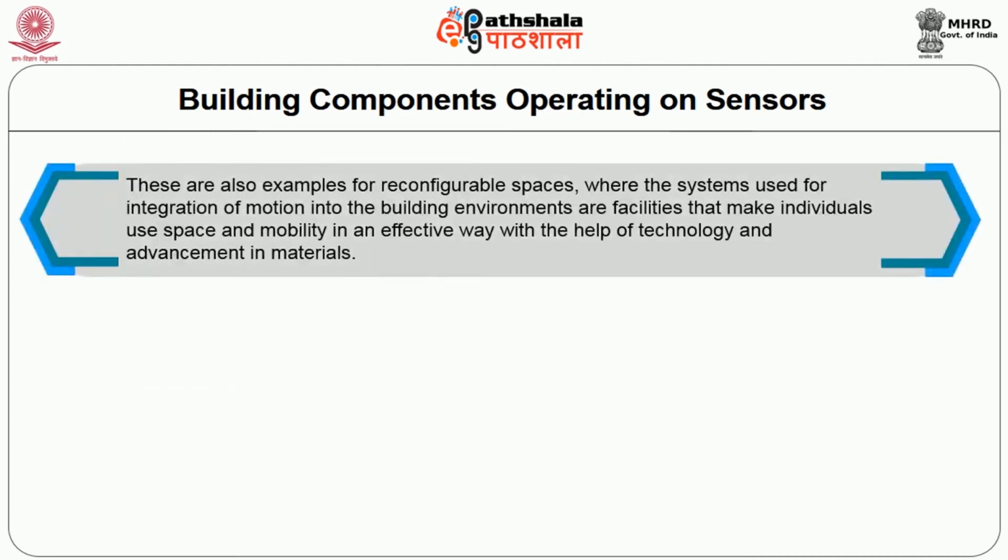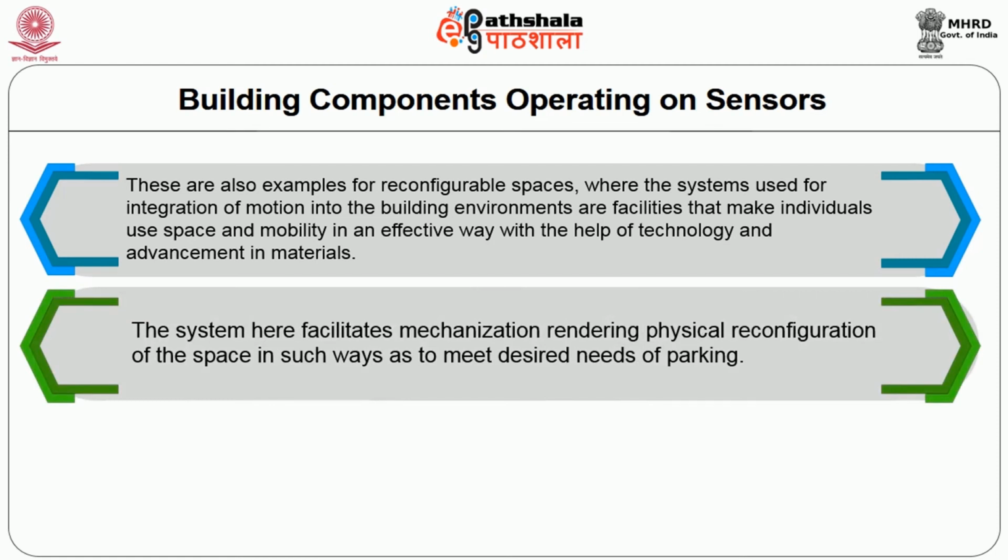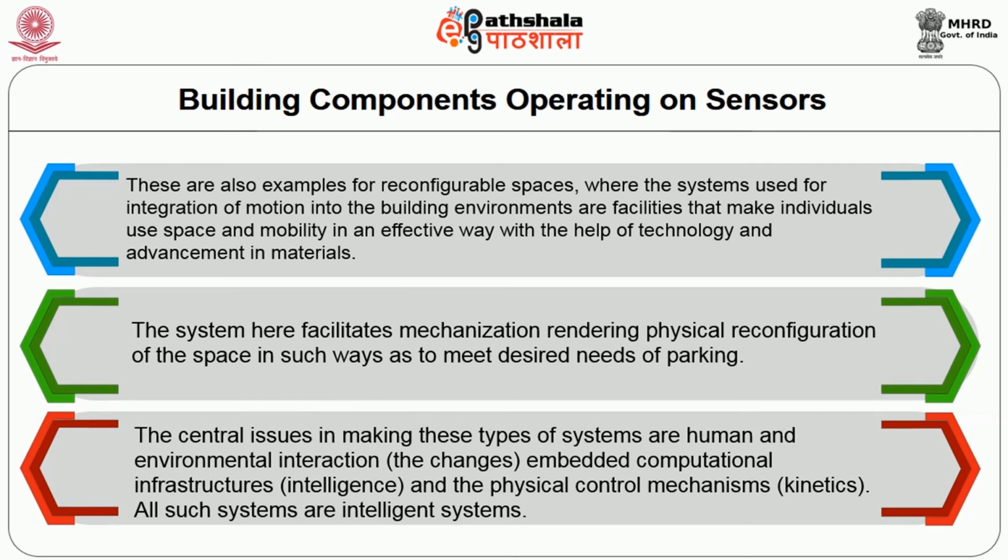These are also examples of reconfigurable spaces, where the systems used for integration of motion into the building environments are facilities that make individuals use space and mobility in an effective way with the help of technology and advancement in materials. The system here facilitates mechanization, rendering physical reconfiguration of the space in such ways as to meet desired needs of parking. The central issues in making these types of systems are human and environmental interaction, that is, which create the changes, embedded computational infrastructures, which create the intelligence, and the physical control mechanisms, which create the kinetics. All such systems are intelligent systems.